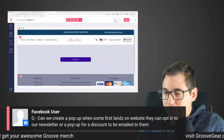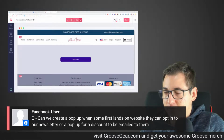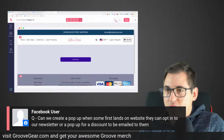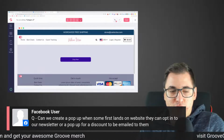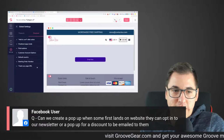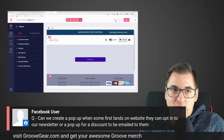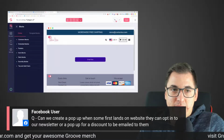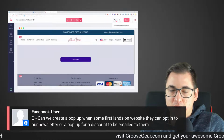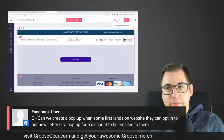Can we create a pop-up when someone lands on a website, so they can opt into our newsletter, or a pop-up for a discount to be emailed to them? You cannot create a normal-looking pop-up just using the builder at this moment. I haven't found a way to actually do those kinds of pop-ups. There are some apps that we have that you can use, but those are purchase pop-ups, not the normal pop-ups.